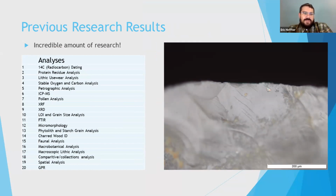With these kinds of projects, normally maybe you do 1 or 2 things, like you get some radiocarbon dates so you can figure out how old the site is. Maybe you do some analysis of the charred materials that you find. But here, you have radiocarbon dating, protein residue analysis, lithic use wear analysis, petrographic analysis, site formation processes, GPR, macrobotanical analysis, spatial analysis. And what's great about not just the amount of research, but when you have these sorts of things, they start to integrate together and can tell you more than any individual result could. So it's an absolutely incredible data set to work with.